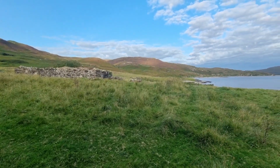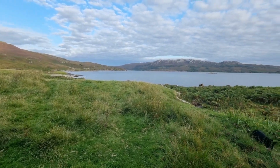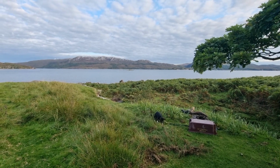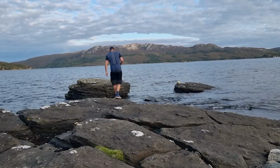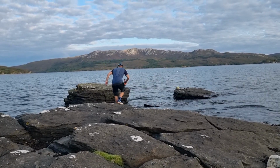Speaking of which, look at where we are. This is absolutely ridiculous. This might be one of the best spots I've ever camped, ever. Don't get salt water on your new shoes.